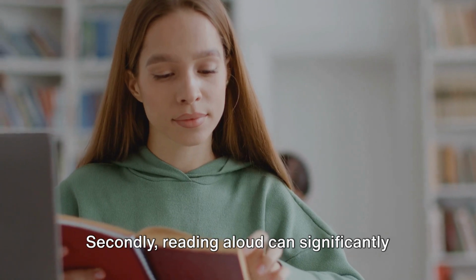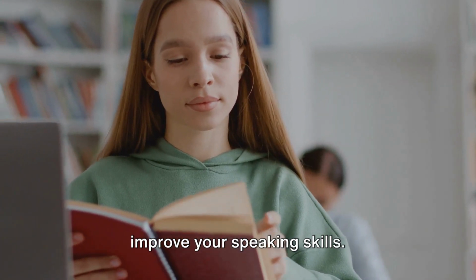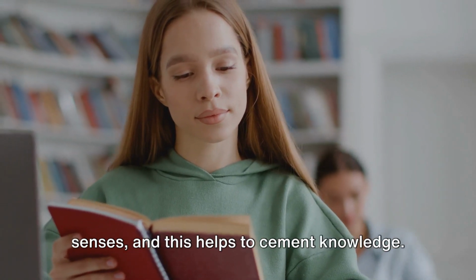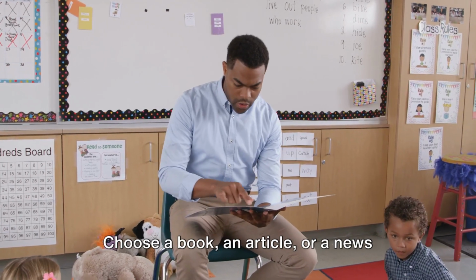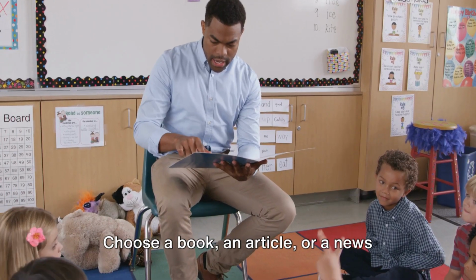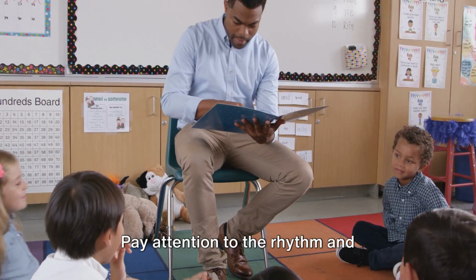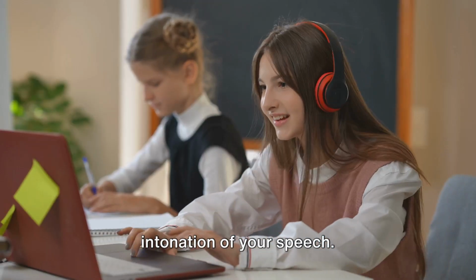Secondly, reading aloud can significantly improve your speaking skills. When you read, you engage multiple senses, and this helps to cement knowledge. Choose a book, an article, or a news report and read it out loud. Pay attention to the rhythm and intonation of your speech.